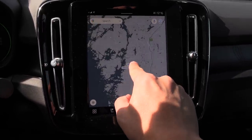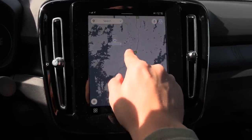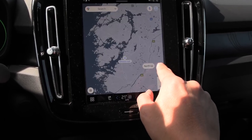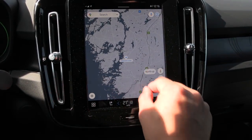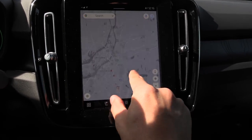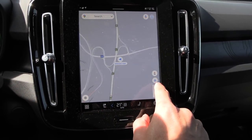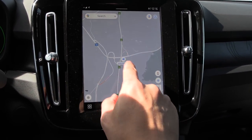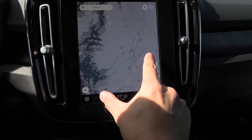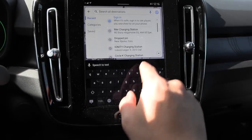What? Are you serious? Dude! Stop it! Maybe... No. Okay, how about now? What the... Stop it! I don't know what the heck is wrong with this, but... Come on, stop playing with me! Okay. What the heck is wrong with the navigation? Okay, let me search for it instead.